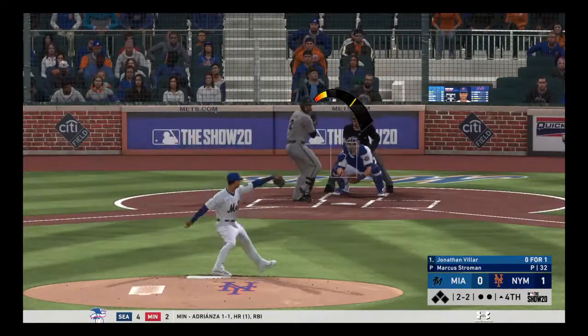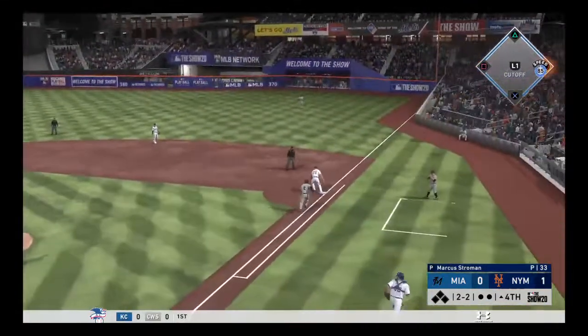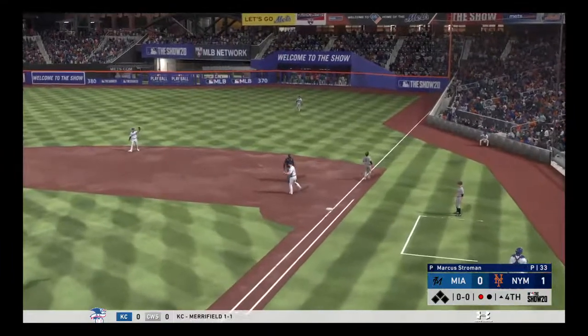Now the pitch. Chopper to short. Throw to first in time. 1 gone here in the 4th.